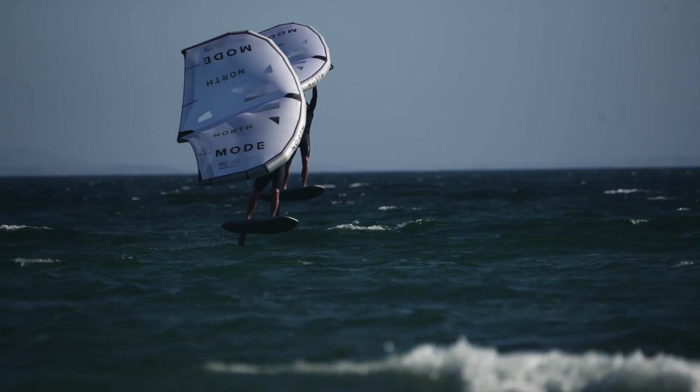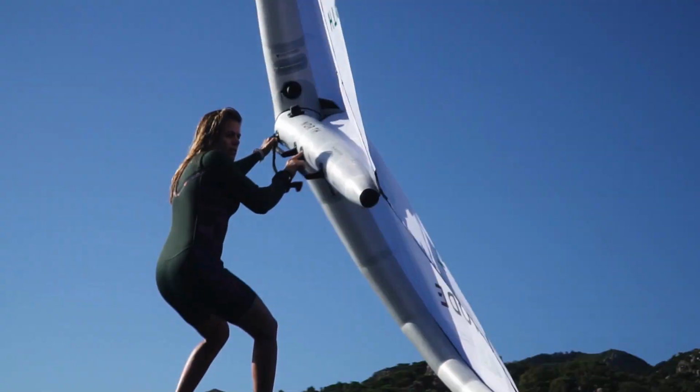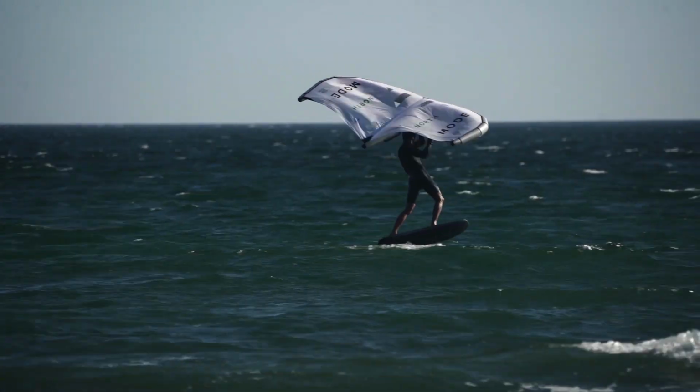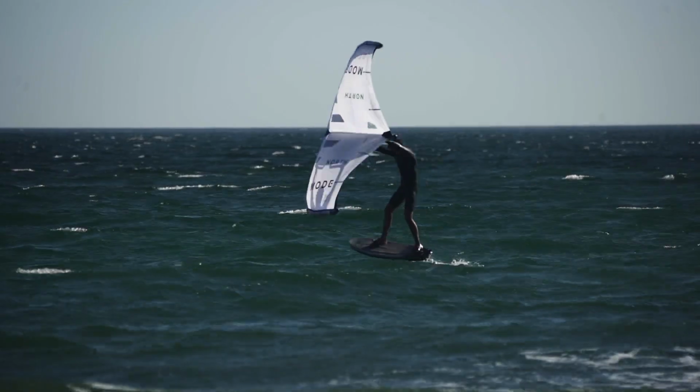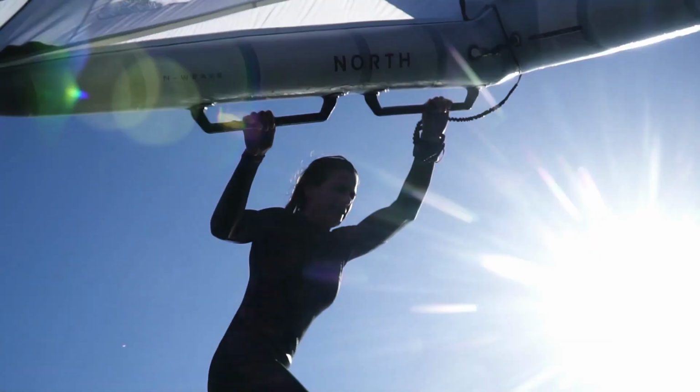It's really amazing for both freeride and freestyle. The wings kind of do it all. We surprised ourselves how well it performs in all areas. Even in the waves, it trails really well and it goes upwind and it's light in your hands and it gets going early. It's a really good all-round wing.